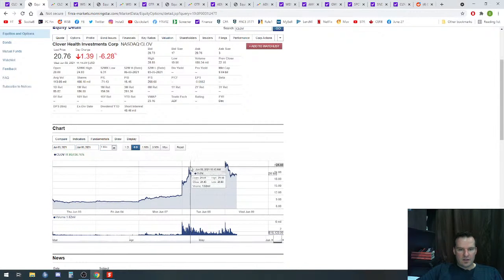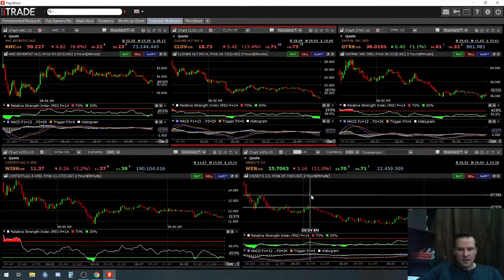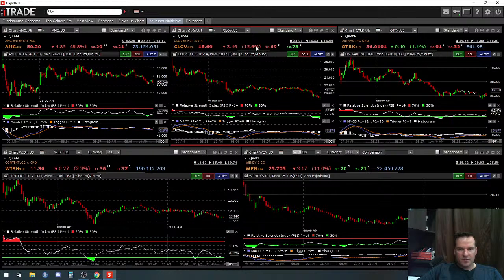Shorts started to cover. The stock went up and up and up, and then people started to take profits, and then you kind of get this bounce again, right? But if the short squeeze is already done and people are taking profits, well, CLOV's just going to go down. Right now we're down 15.6% for the day. So unless they're going to try and squeeze it again, there's no reason for the stock to go up. If you've got no catalyst, you've got no reason for a stock to go up. It's generally not a good investment, right?